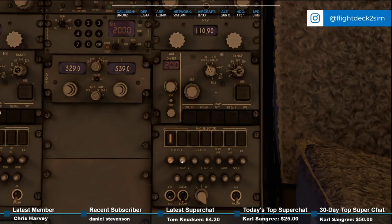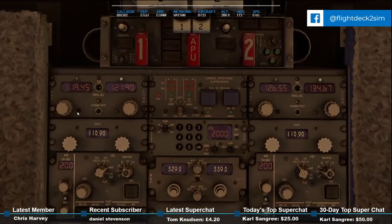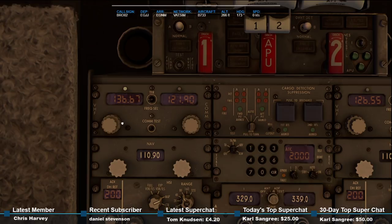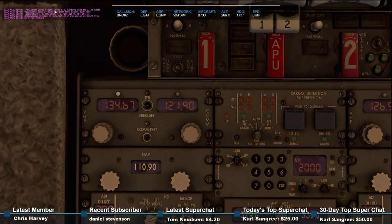Well, let's try box 1 then. 13467. This is so fiddly. 13467 transfer. Oh, no, right, frequency helps. Oh, my goodness me. Ah, there we are. Any ATIS coming in now? We've got it written down, it's just not... We haven't got the voice, unfortunately.